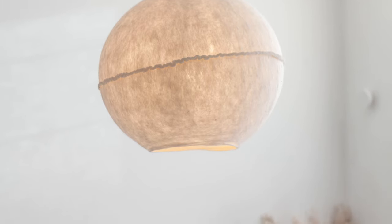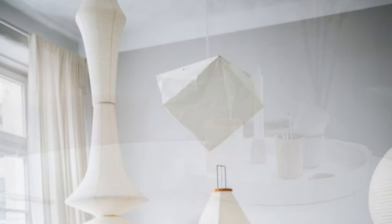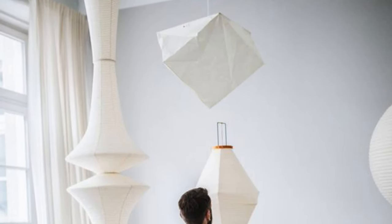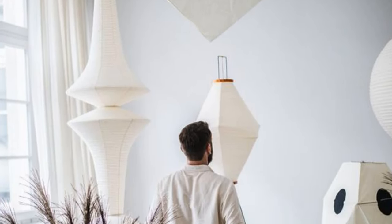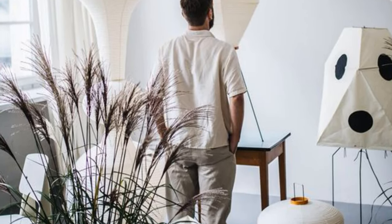For soft diffused lighting from pendant lamps with organic shapes and materials, you could consider the following options: paper lantern pendants, woven rattan pendants, fabric-covered pendants, wooden pendants, ceramic pendants, concrete pendants.